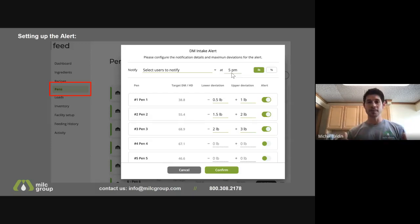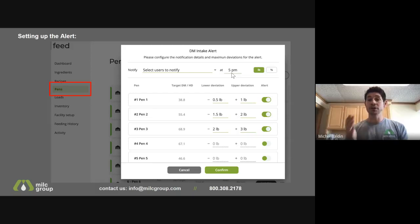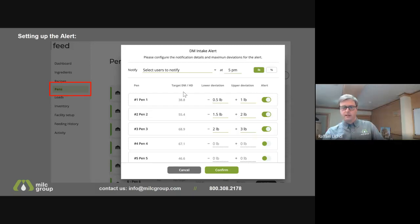Ideally, you set that time to be right around when your feeder is done feeding, so that the staff is still around. If everything went fine, again, you don't hear anything. But if something didn't go well, then you get alerted and you can reach out to someone while your staff is still around. So they can mix another load and send it out to whichever pen got shorted, right? Correct. If we do have to make another load, there's still someone there. You don't need to go out there yourself and hop on the mixer and mix a load. But, yeah, it is pretty straightforward.